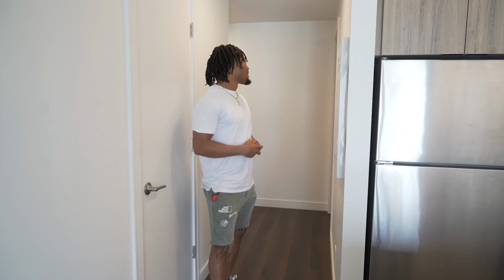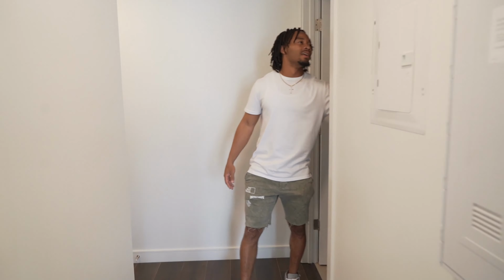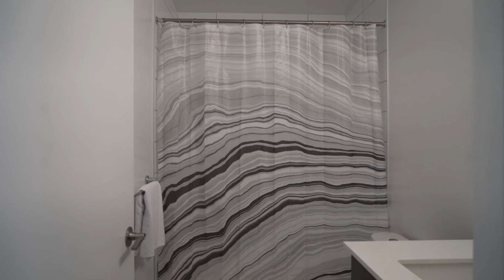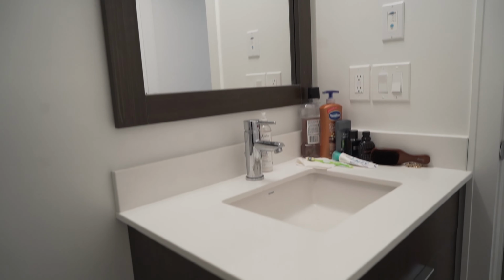So first thing we got, when you first come in, we actually have the bathroom right here. The only thing that I don't really like about the bathroom being right here is that it's not attached to the master bedroom. But other than that, it's a nice setup. It's not like it's a far walk or anything like that.